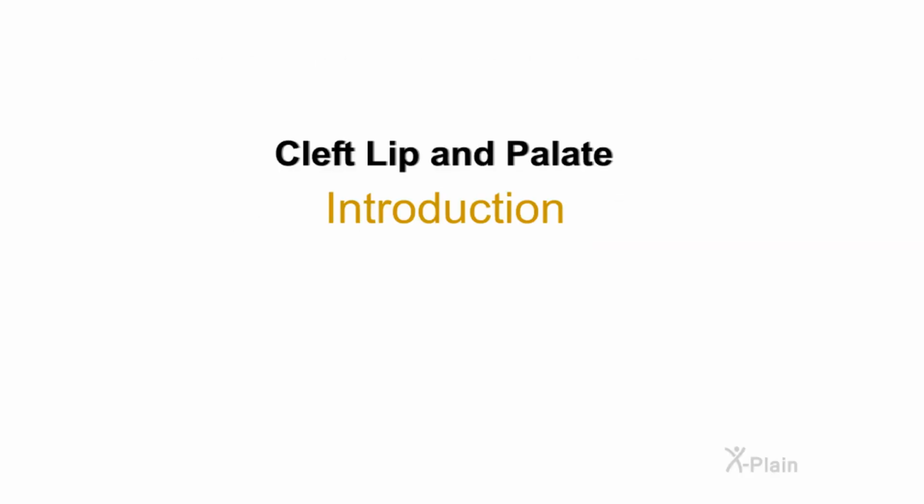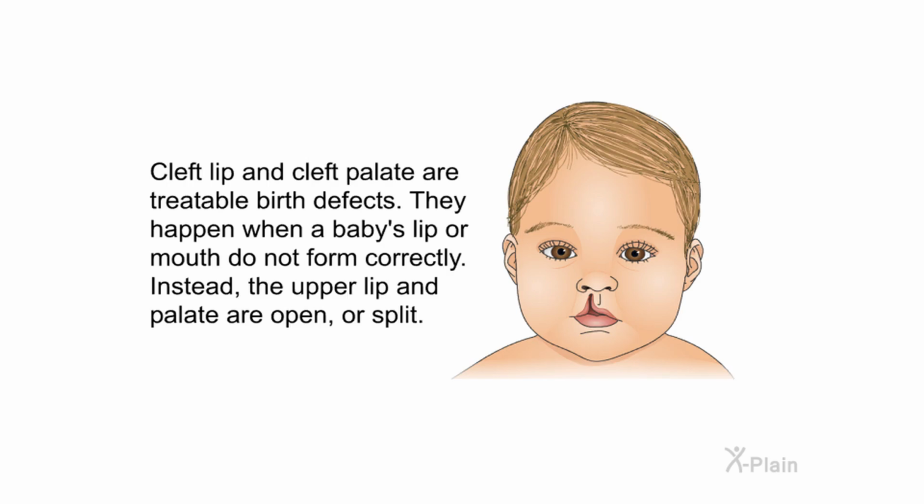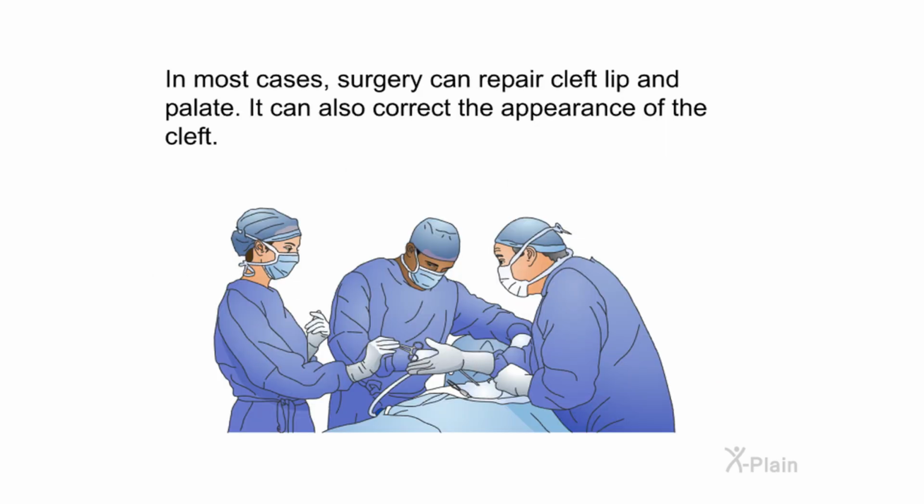Cleft Lip and Palate. Introduction. Cleft lip and cleft palate are treatable birth defects. They happen when a baby's lip or mouth do not form correctly. Instead, the upper lip and palate are open or split. In most cases, surgery can repair cleft lip and palate. It can also correct the appearance of the cleft.